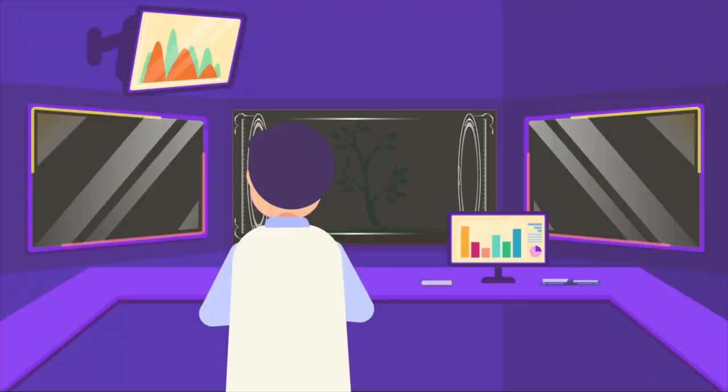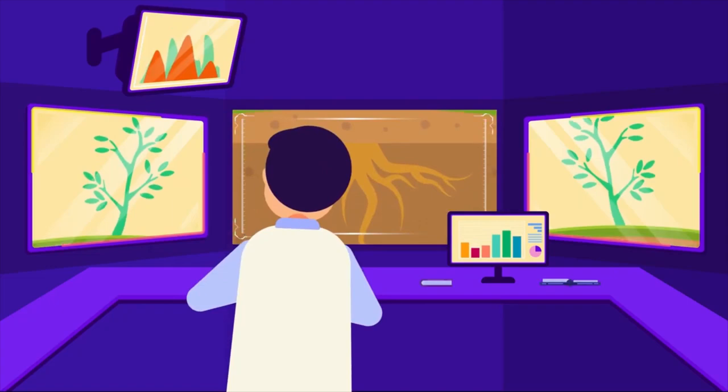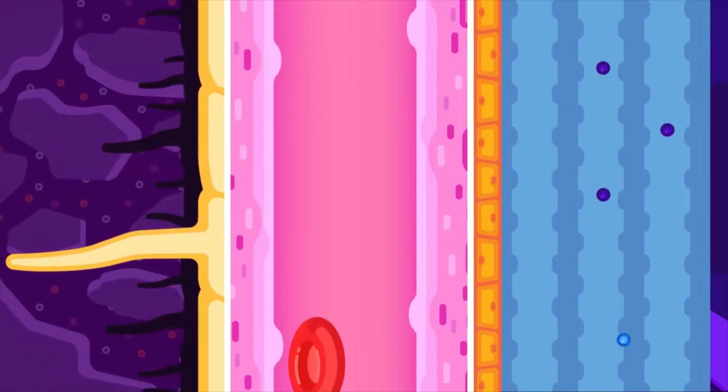What are specialized cells and surface area to volume ratio? The cells that make up living things have many different types. They differ in terms of shape and size and are adapted to perform specific functions. Some examples of these cells are the root hair cell, red blood cell, and the xylem vessels.